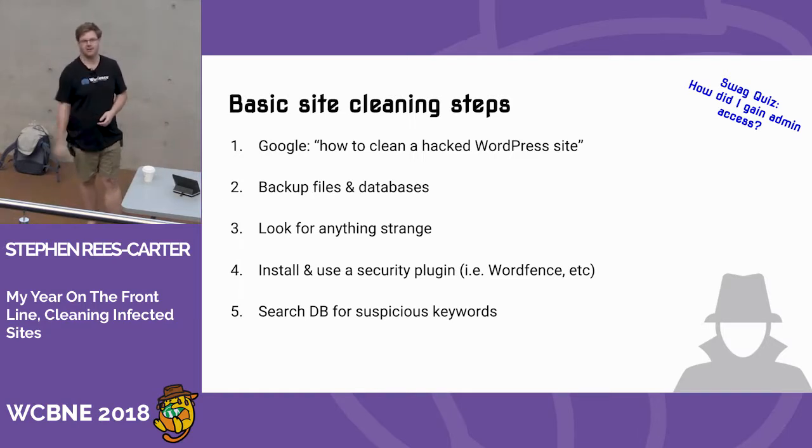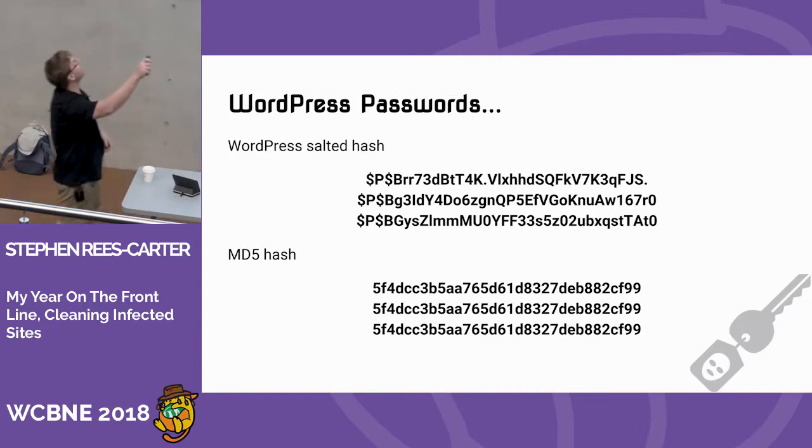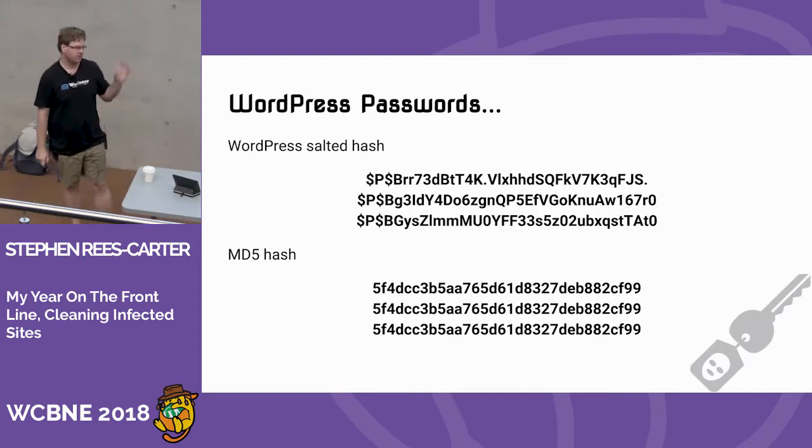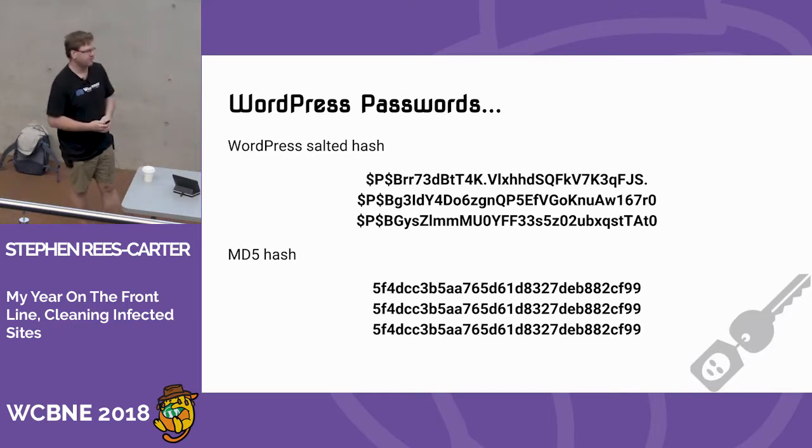Yes, change the password. So WordPress passwords, by default, they're salted. You can see up the top there, those three at the top, that's the same password hashed three times. And the salt in the hash function means that the output is different. I'm not going to go into the reasons why. If you're interested, come find me later. But the bottom three is an MD5 hash of the same password, and as you can see, the output is the same. And so what you'll often find with WordPress is that if the password is stored as an MD5, it'll understand it.